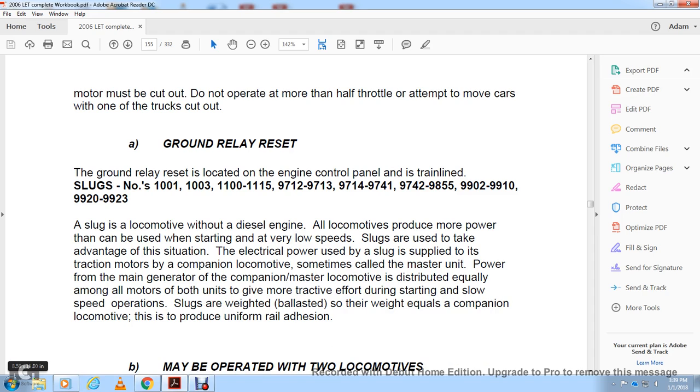A slug is a locomotive without a diesel engine that produces power that can be used for starting at very low speeds. Slugs are used to take advantage of the situation. Electrical power used by a slug is supplied by the traction motors of the companion locomotive, sometimes called the master unit. The power from the main generator of the companion master locomotive is distributed equally among the motors of both units to give traction effort before starting and at slow speed.